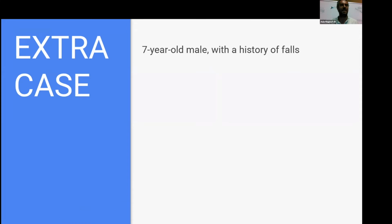And yes, an extra case, this is the last one, a 7-year-old male with history is false.